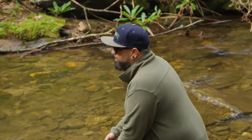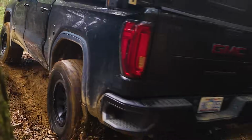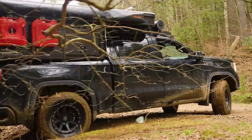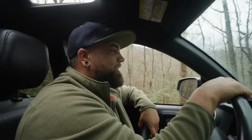Overlanding allows you to have the experience to get out there and then just stay the night, and then the next day get to keep exploring, and then the next day keep exploring. It doesn't take much to convince Jameson to go on an adventure. That's why he's always one of the first people I call. Then I gotta convince the wife to let me go, but he's always ready, locked and loaded.